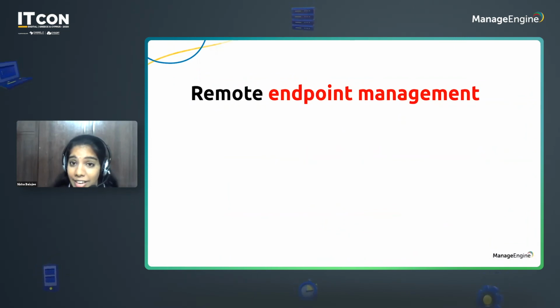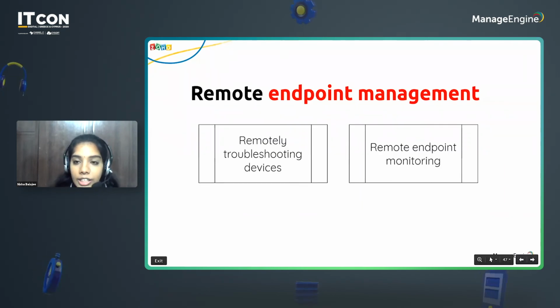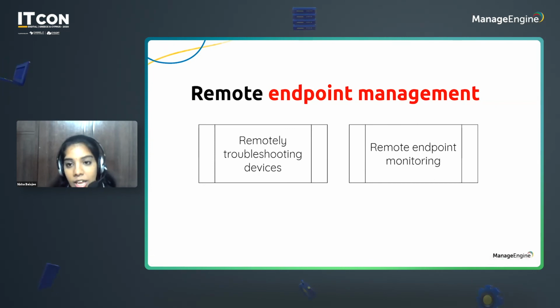But as we saw in the very first step, endpoint management and endpoint security are interlinked with each other. As much as there are steps that you will have to take to manage and secure your devices, endpoint management has two other layers. One step of endpoint management is remotely troubleshooting your IT devices. And also, you need to constantly monitor the performance of your endpoints and also your end users.